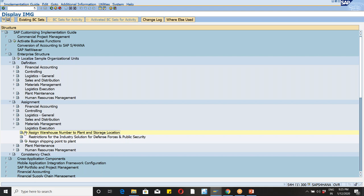Now I'm moving down here. If you can see, integration with other SAP components. Once I've moved down here, you can see there is a node called Extended Warehouse Management. Once I click on it, I can see basic settings for the system landscape, basic settings for data transfer, and basic settings for EWM linkage. These are the three different nodes which we will be discussing today. Any questions here?